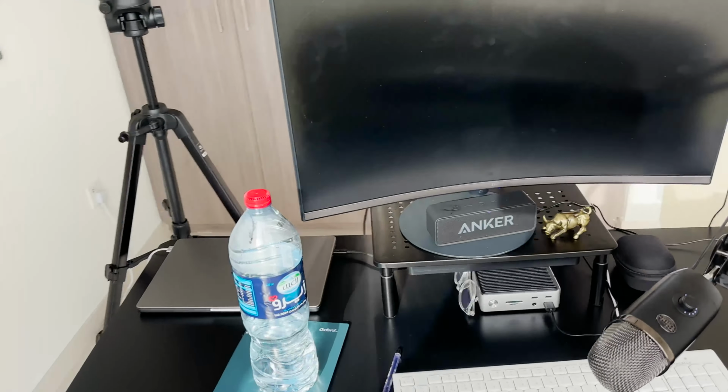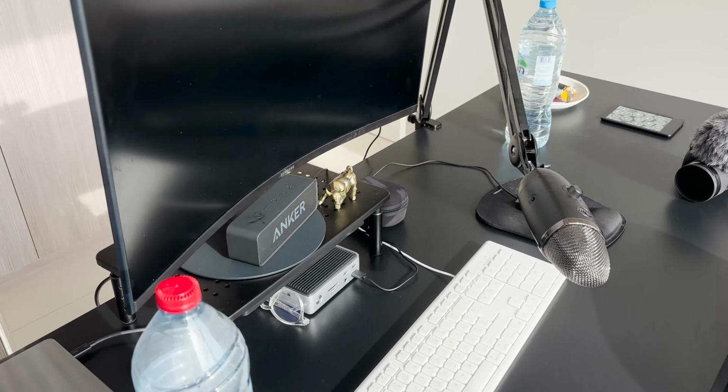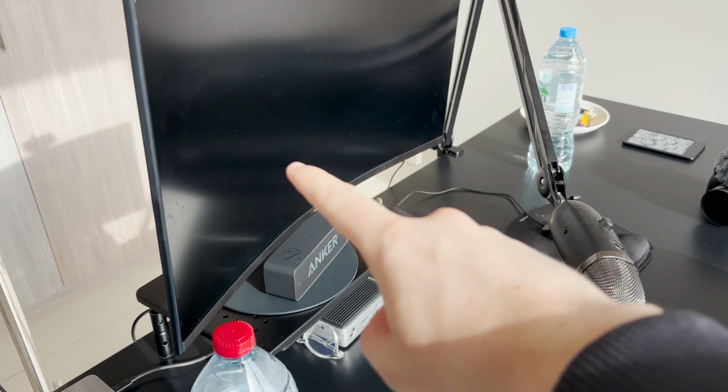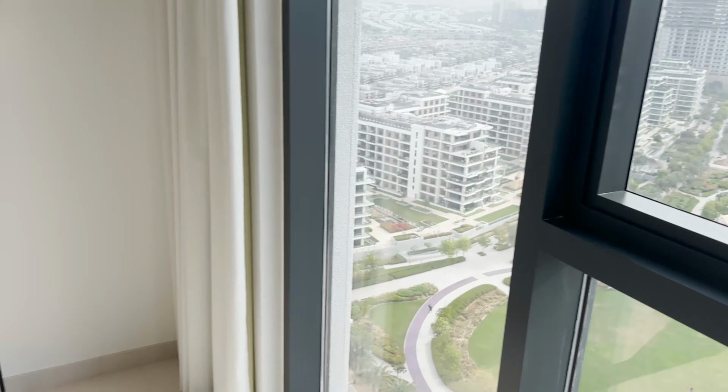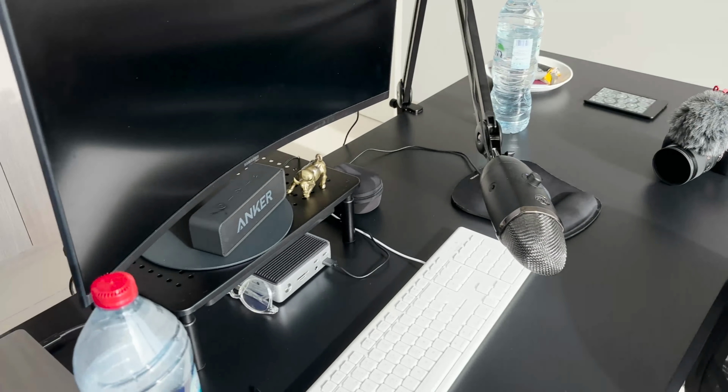I've always wanted one like this where, you know, I'm just sitting there like that and I've got a nice view in the background. People would ask, why don't you set the monitor up facing out the way? But then I couldn't show off the cool view in my videos, which is probably one of the main reasons I got this place, was because I just wanted to make cool videos with a cool background.